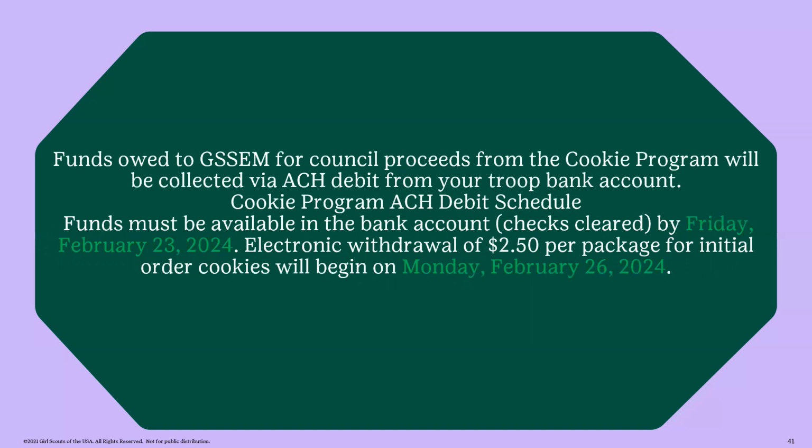through 2 different schedules. So something to note here, with troops, we do require that they have a separate bank account for the troop, and we pull from that bank account.